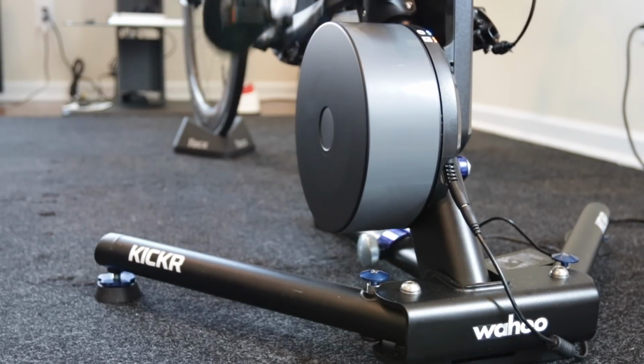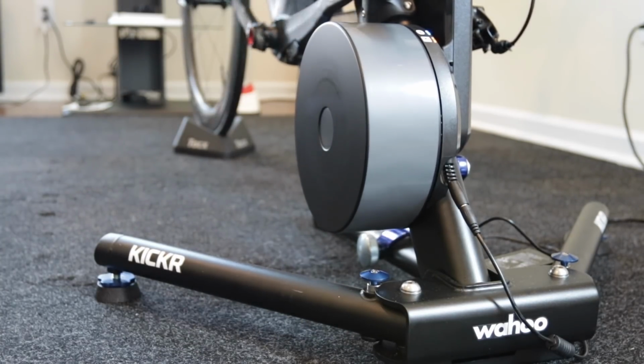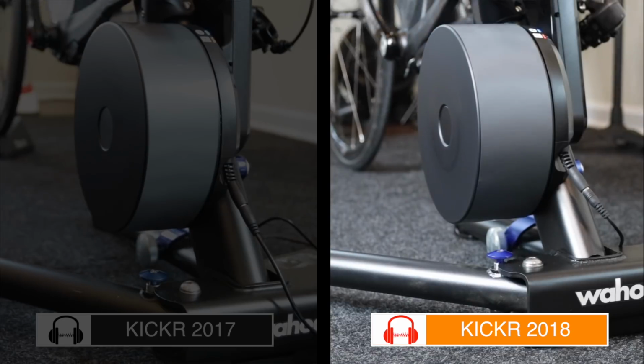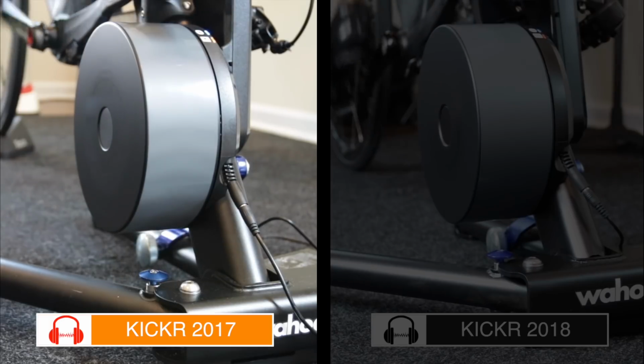So now let's listen to the Wahoo KICKR 2018 model and compare it to the 2017 model. I thought that would give you a better perspective on how the new KICKR sounds. So I'm spinning both at 20 miles an hour right now.